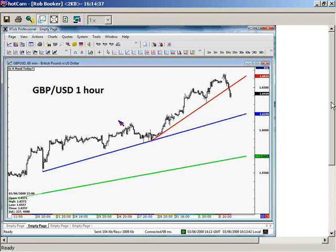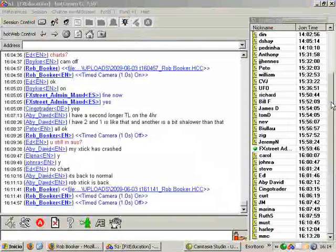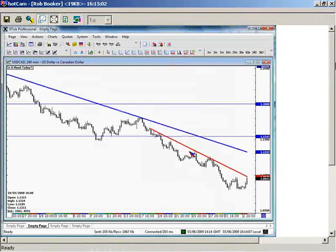All right, I'm going to move over to this, the Euro Canadian. I don't really trade this on support and resistance very often. I'm going to turn the camera off. I'm going to come back, and there we go. Should be looking at the US dollar, Canadian dollar 4-hour chart.